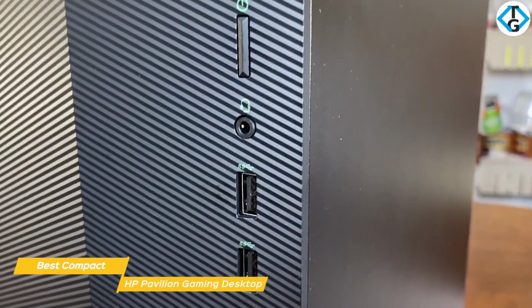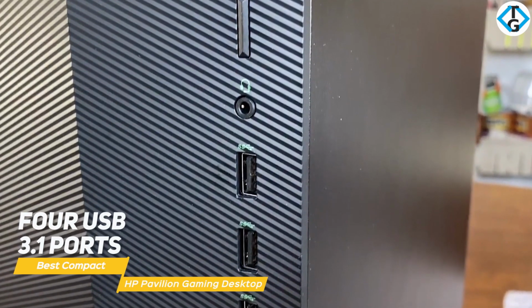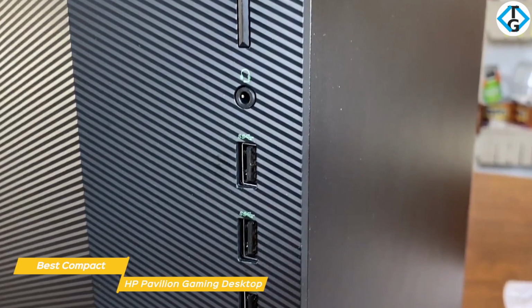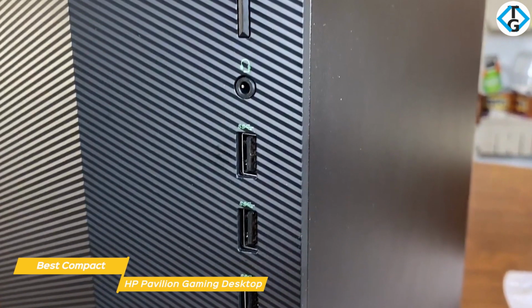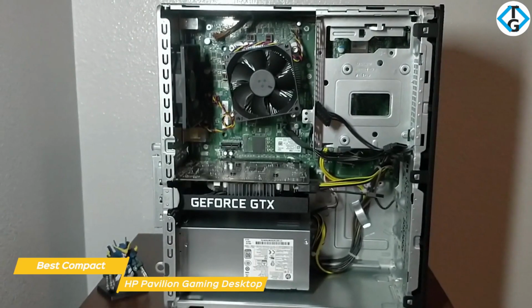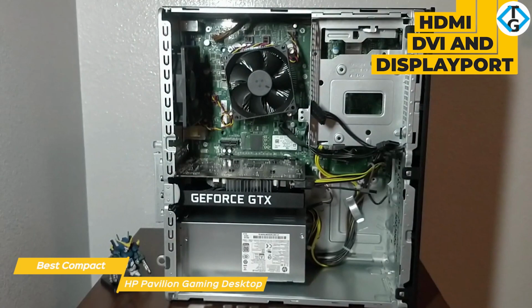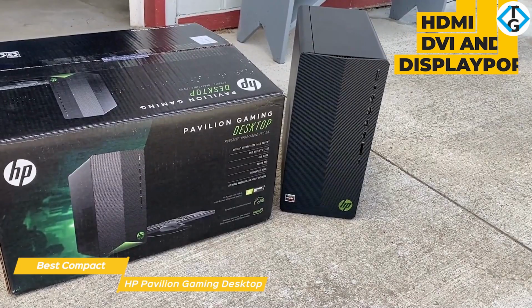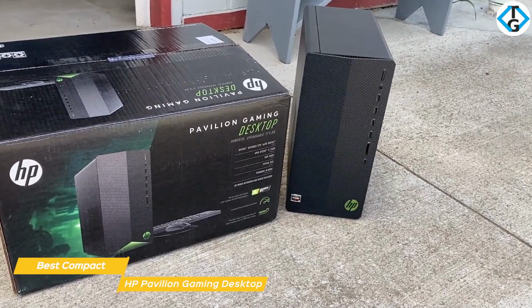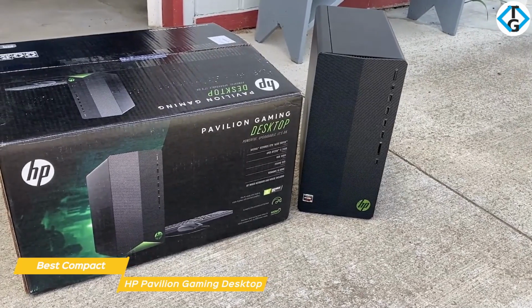price point. The Pavilion includes a decent number of ports as well, including 4 USB 3.1 ports, 1 USB Type-C port, 4 USB 2.0 ports, an RJ45 Ethernet port, a headphone jack, and an SD card slot. And on the NVIDIA GTX 1650 Super graphics card, you have an HDMI, DVI, and DisplayPort, so you can create a dual monitor setup. Also bundled into the package are a standard keyboard and mouse, and while they aren't gaming gear, they'll do until you replace them with something that you really want.